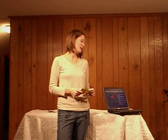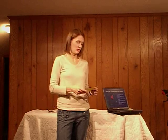After you've done that, it's ready to go. You just screw it back on where it was in place, and just tighten it by hand. You don't need to tighten it too much.